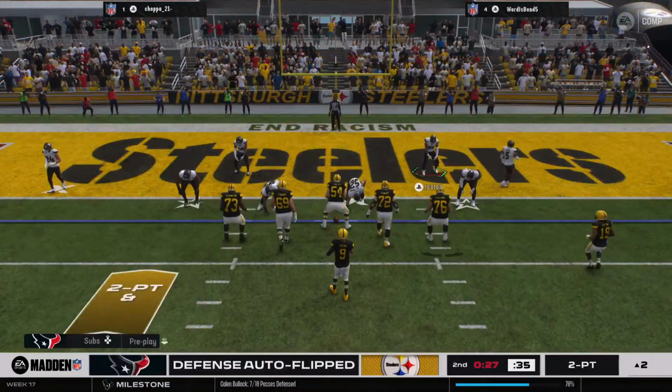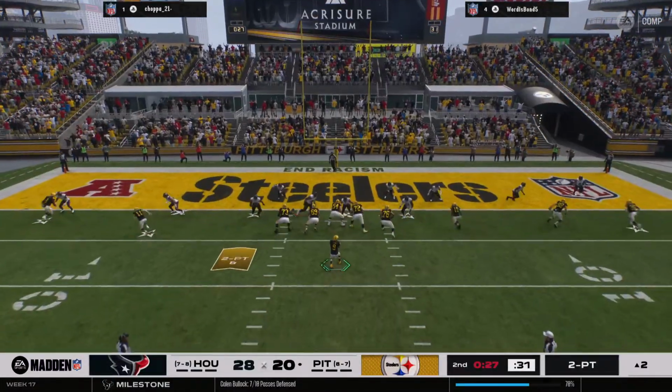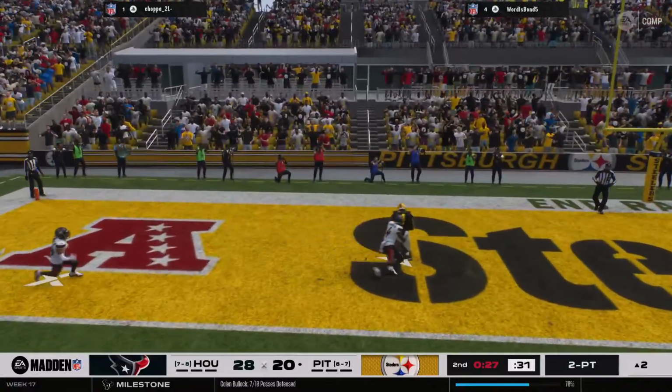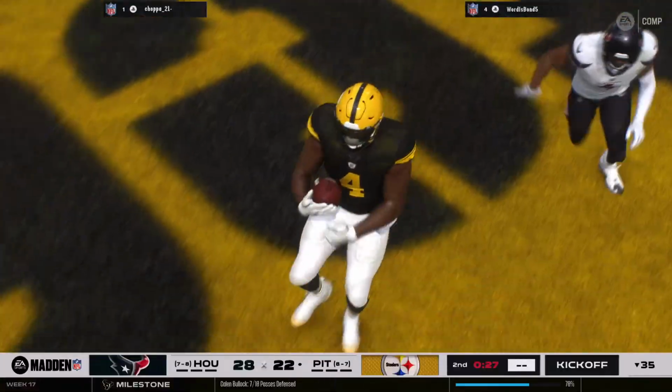Now we'll get a 2-point try here as Young gets the offense lined up. The Steelers will blitz, coming. He'll throw it. That is caught. And they get the 2-point conversion.